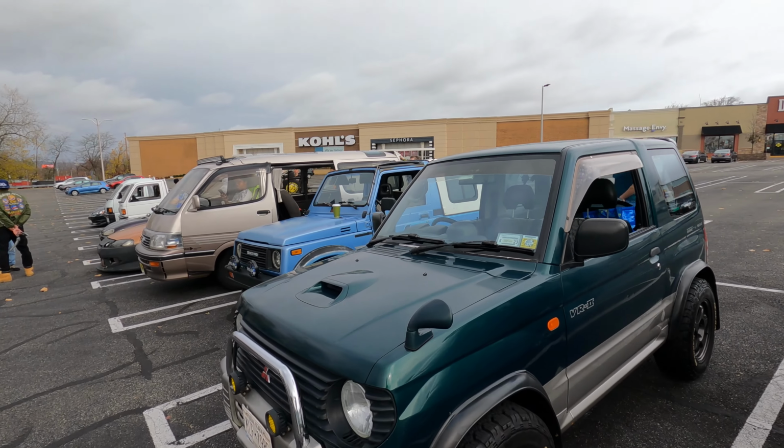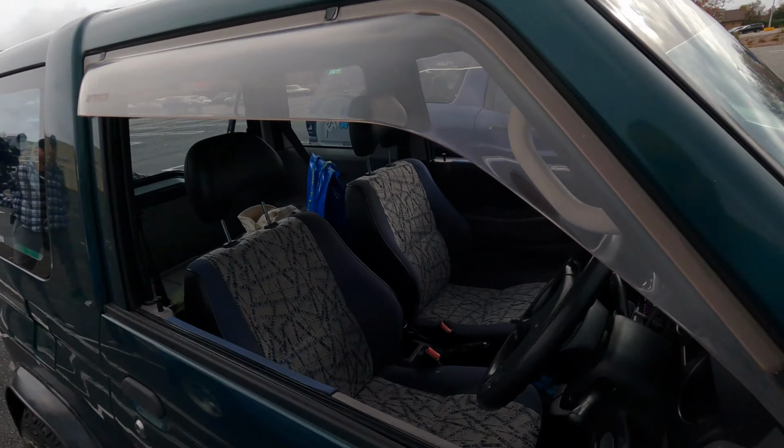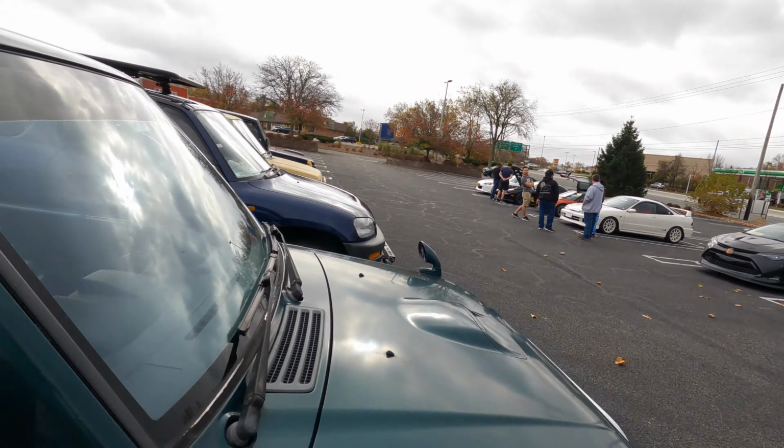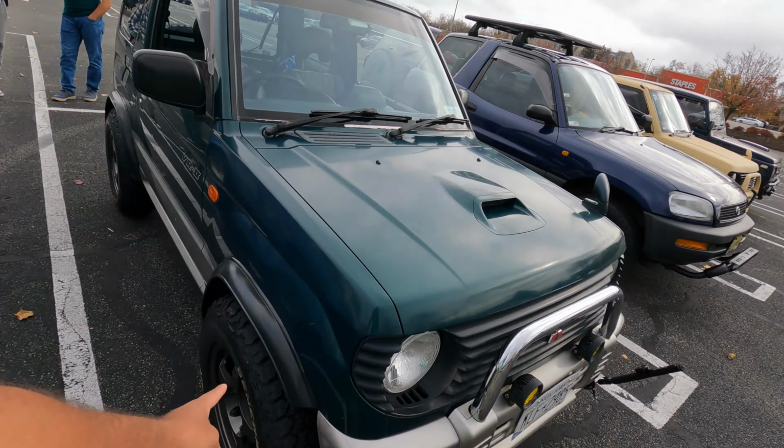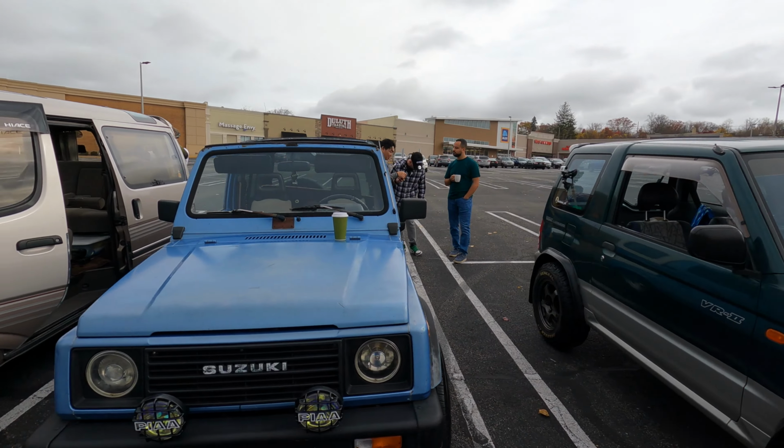We got the homie's Pajero. I told him to race, but he's scared, so I don't know what's going on. But we got this guy. It's automatic too, he probably would win, but he does have these tires, so that might not help him. But regardless, this is the car that we'll be racing.